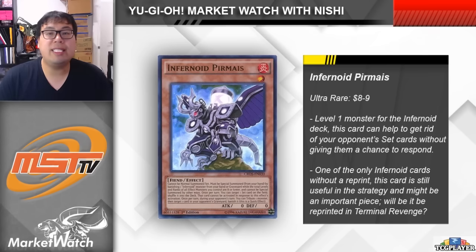Moving on, we'll quickly take a look at Infernoid Perme. Now, this card is a level 1 Infernoid monster, and as with most Infernoids, it can't be normal summoned or set. Rather, you special summon it by banishing an Infernoid monster from your hand or graveyard. Now, all of the Infernoid monsters have some sort of cool utility on the field, and with Perme, you can target a set card on the field and shuffle it back into the deck, and that card cannot be activated in response to Perme's effect.